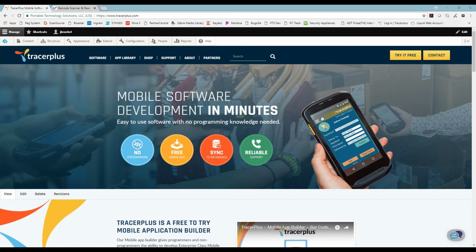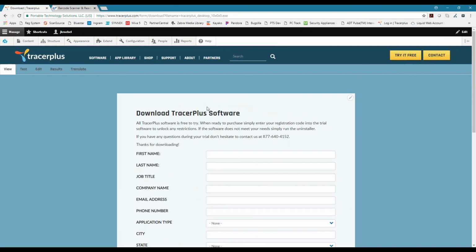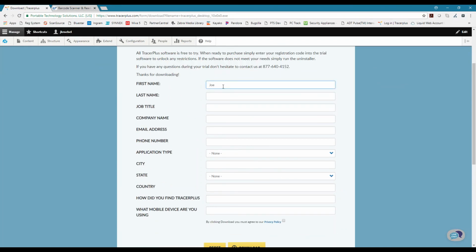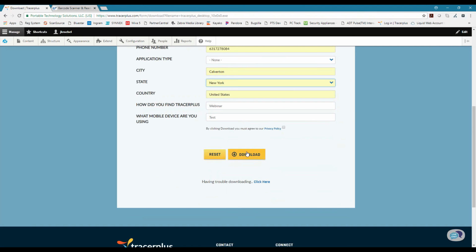So if you go to the TracerPlus.com website, you'll see that up along the top here, we have a Try It Free button. So if you click that, you'll be able to fill in a form here with your information. I'll just put in my information here real quickly. If you could enter as much information as possible, that will help us. But I'm going to keep it short today. We'll just do my email. Actually, it auto-filled for me. We'll say webinar and test. So once you fill this out, go ahead and click this download button.